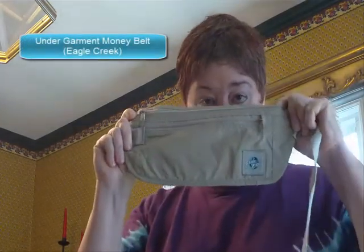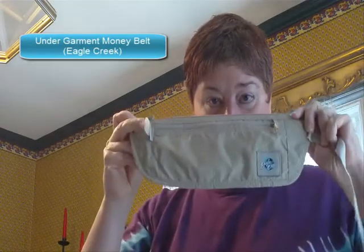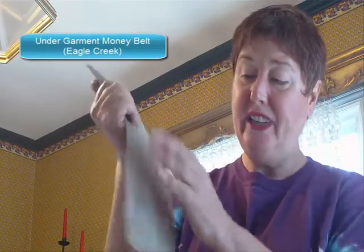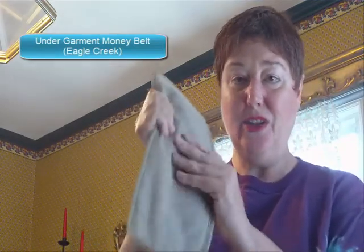I carry my money for safety reasons and copies of my passport and such in this money belt. And this does not, ladies, go on the outside. This goes underneath your clothing, okay? And it's not that big a deal. It's pretty light, and it's kind of got a soft edge. But this is something for safety reasons.